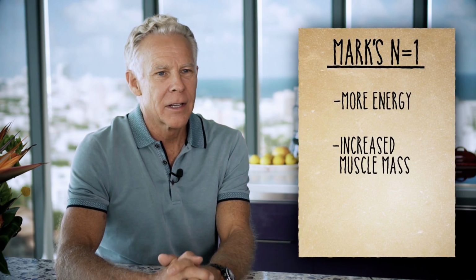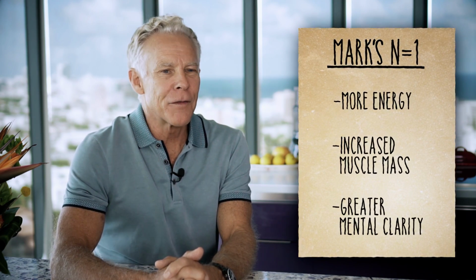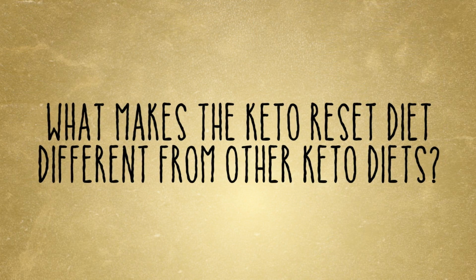I had a little bit more energy, I maintained a little bit more muscle mass, I felt a greater mental clarity. And these were things that I had already thought I'd hit the apex of my possibilities in diet, and I was able to achieve them. Wow, what could be possible for so many people who have had no success at their dietary attempts.